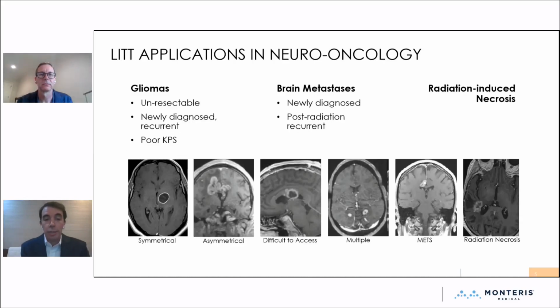So let's start with a summary of what LITT is used for in neuro-oncology. What are the clinical applications for laser therapy? We see it used for gliomas, metastasis, and radiation necrosis. In the glioma world, we'll talk about the data for LITT use in unresectable newly diagnosed gliomas, unresectable recurrent gliomas, and in patients based on performance status. We'll talk about the data in brain metastasis, both newly diagnosed and recurrent, as well as radiation-induced necrosis. And we see LITT used across the spectrum of neuro-oncology cases.